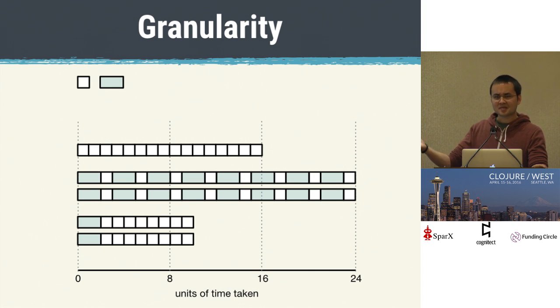Like I mentioned, PMAP. This often bites people. If you do PMAP with some very computationally unintensive task, right, some very simple task, then you end up taking more time with PMAP than you would serially, all right? So granularity, something to keep in mind.